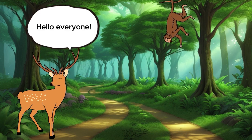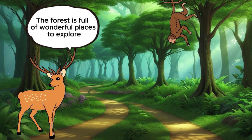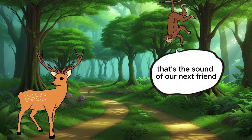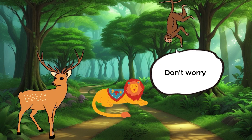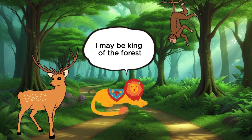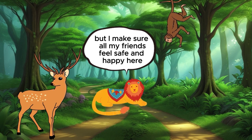Hello, everyone. I love to roam the forest and nibble on fresh grass. The forest is full of wonderful places to explore. Did you hear that? That's the sound of our next friend. Let's go see. Here's Leo the lion. Don't worry, he's the friendliest lion you will ever meet. Welcome, friends. It's a pleasure to meet you. I may be king of the forest, but I make sure all my friends feel safe and happy here.